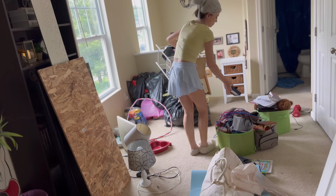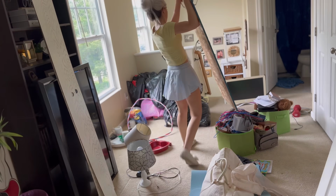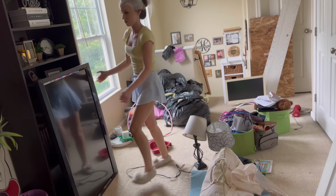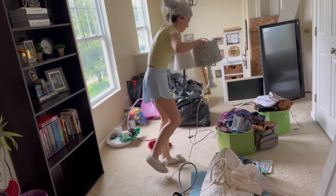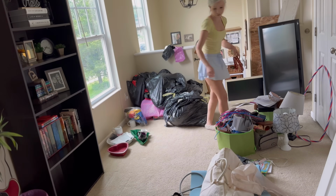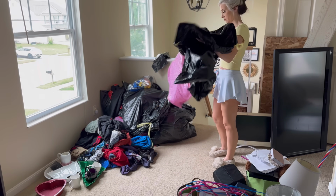I also designated a spot where I'm gonna put all of my decluttered and trash items, and just moving some of the larger items I already know we wanted to toss in that space. I try to keep this space as organized as possible because, as you can tell, when you pull everything out of the space, it just turns that space into a hot mess. So trying to be as organized as possible is key.